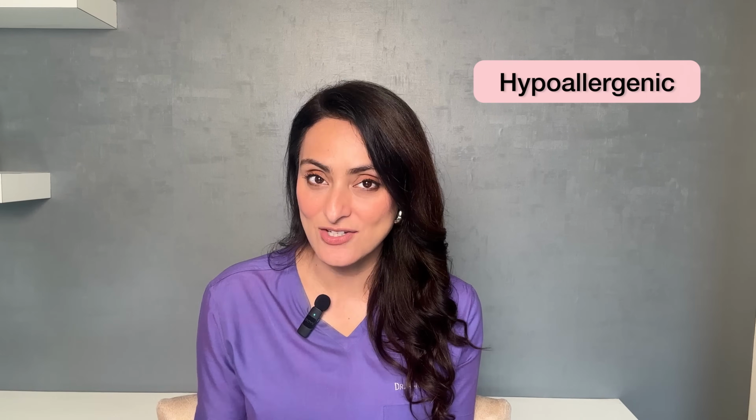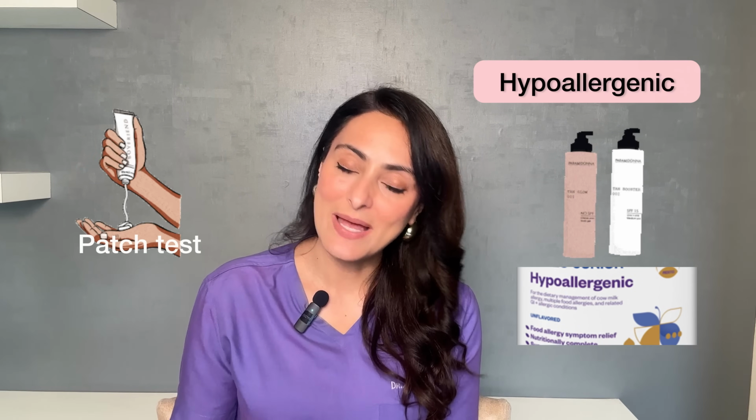Okay, hypoallergenic may be a guide like what it was for non-comedogenic, but does not mean that it cannot cause allergy. So even if you are using products which are labeled hypoallergenic, if you are somebody with sensitive skin or with atopic dermatitis or very dry skin, then you still have to be careful that it may cause some irritation. So always do a patch test.